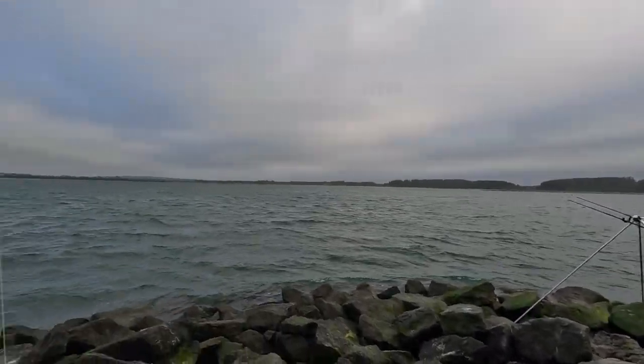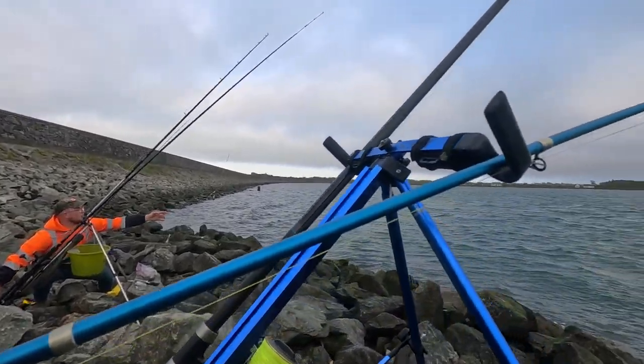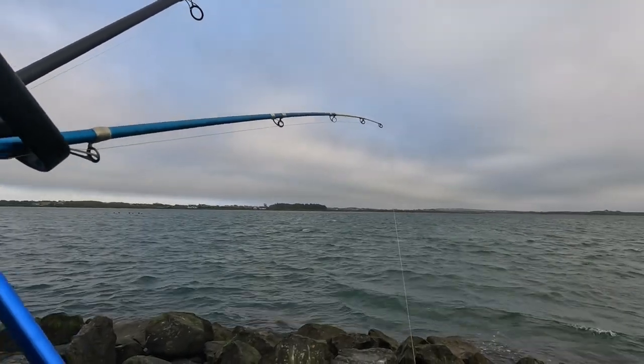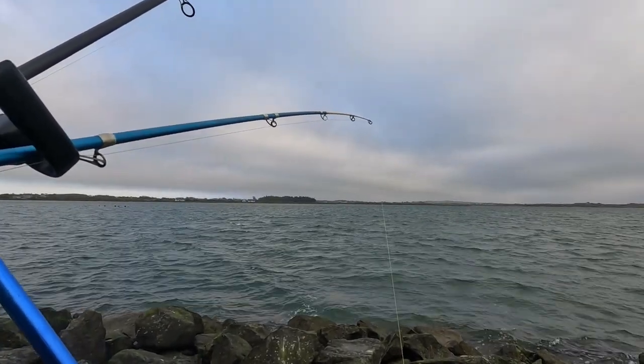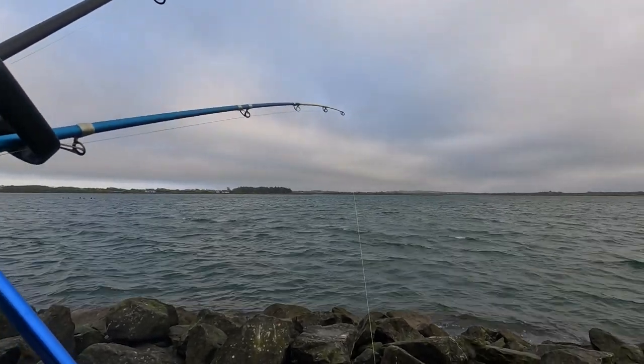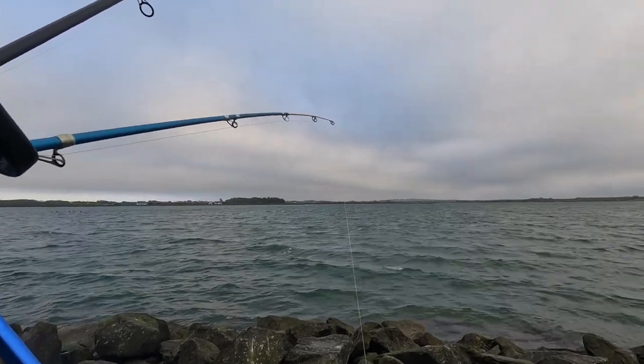Adam getting ready, that's raring to go. My second rod going out now. So, best of luck, guys. That wind is picking up instead of dropping. Sorry if you pick up wind noise as well. So stay tuned and get back to us in a bit.